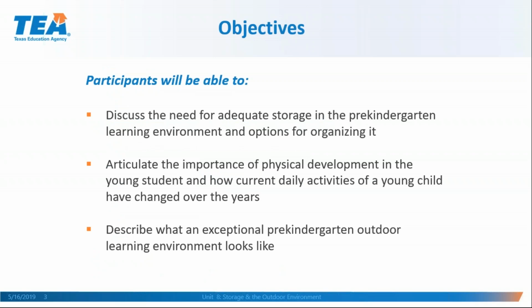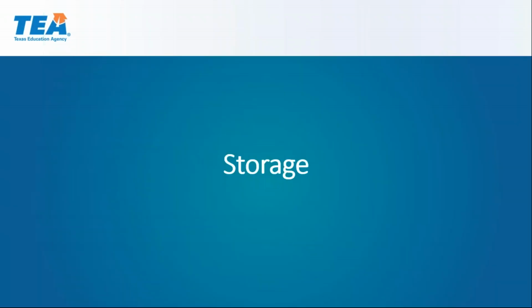By the end of the webinar, I am hoping that you could discuss the need for storage in a pre-kindergarten learning environment, and you would be able to even discuss options for organizing it, and that you would be able to articulate how important physical development is for the young child and how the activities of young children in a day have really, really changed over the years. And then, of course, we're going to describe what an exceptional pre-kindergarten outdoor learning environment looks like. So let's get into it.